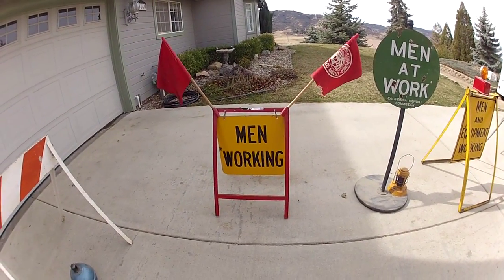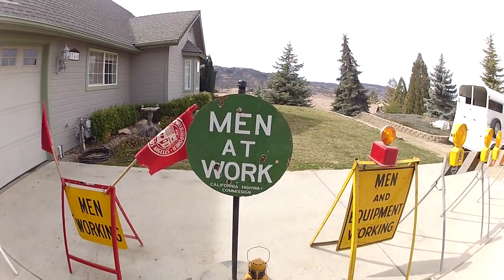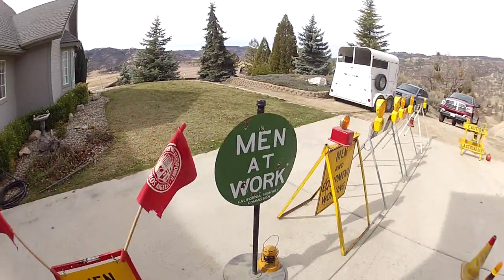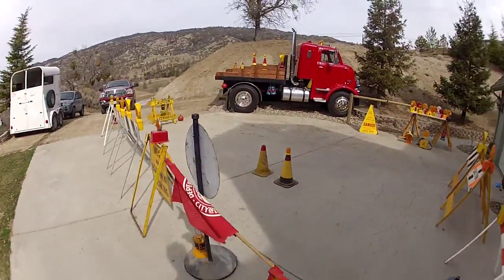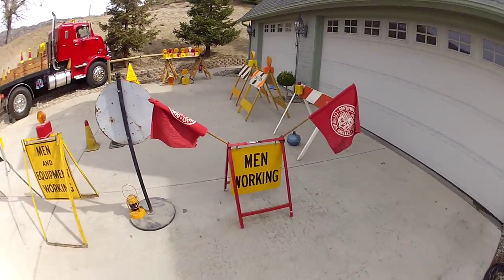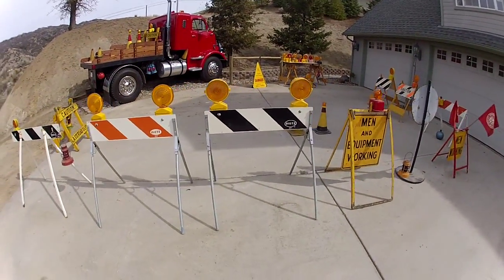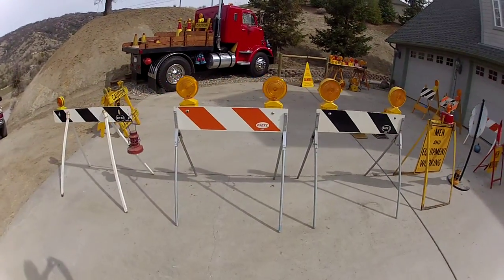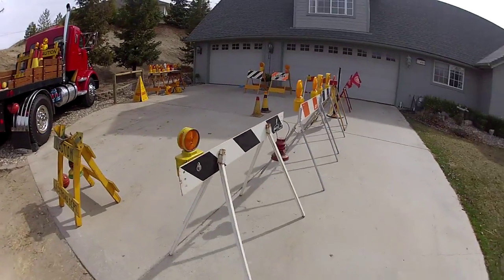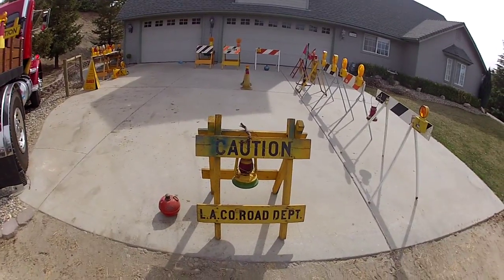Various men working signs. This particular one here is from the 20s. It's an old porcelain sign, and they just set these out in the street because there's virtually no traffic. A lot of it was just horse and buggies. Old LA County Road Department.